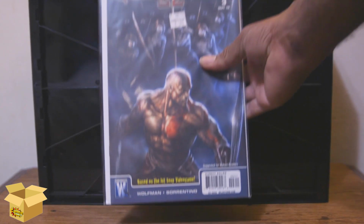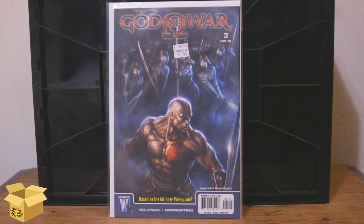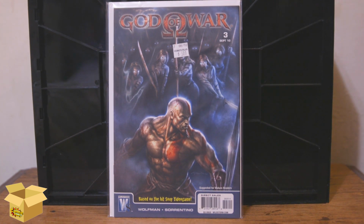Another book that I was thrilled to add to the collection, God of War number 3. These are like ghosts. God of War comics are really hard to come by. I think they were an extremely low print run when they came out. So if you see these, pick them up. These tend to go for a nice piece of change.